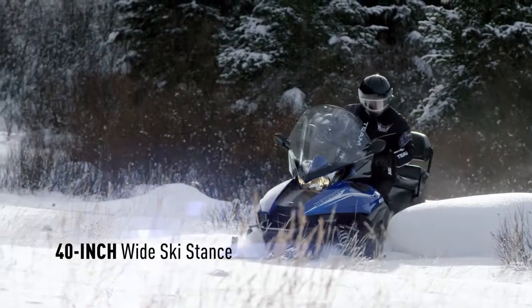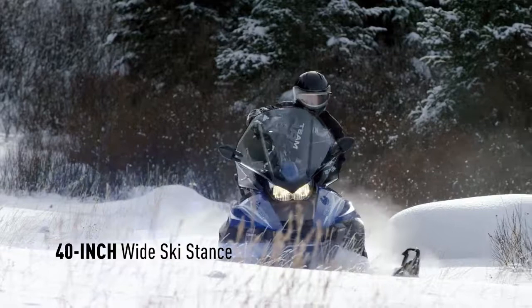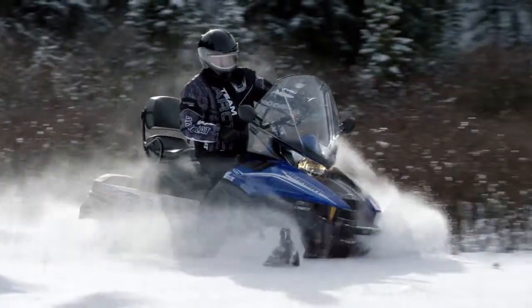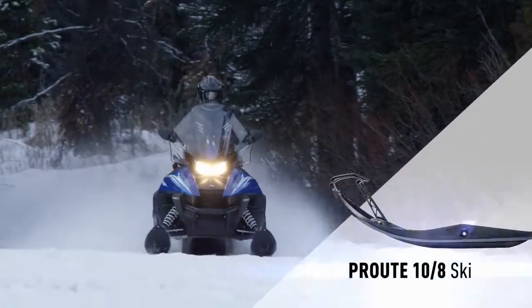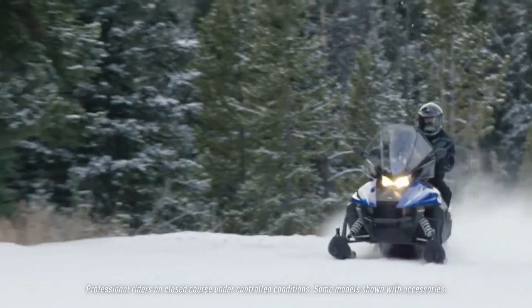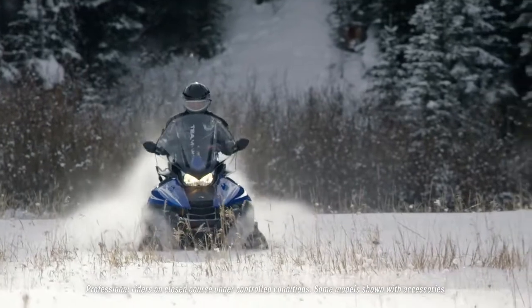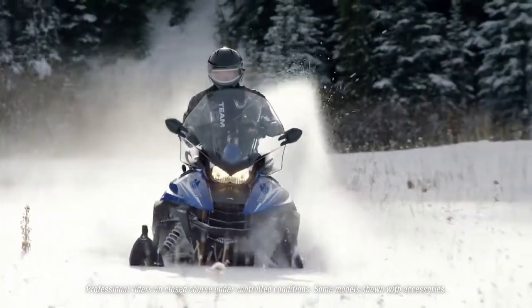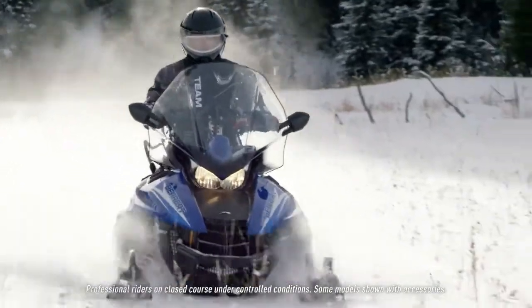The benefit of the narrower ski stance just gives you the ability to get between obstacles and maneuver in the deep snow. And that ties right into our new 10/8 skis, which are all new design, 8-inch ski for the majority, but it has a 10-inch tip, and the skis themselves are tipped up in the front much more, which allows them to get up on top of the snow. It allows you to run in deep snow and not trench, and makes for a much more maneuverable ski.